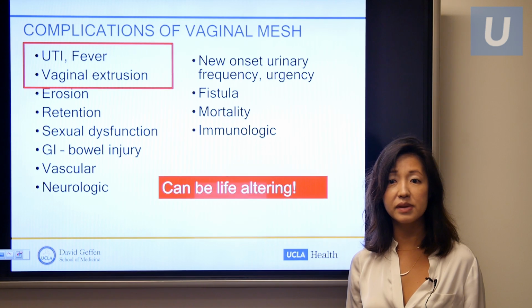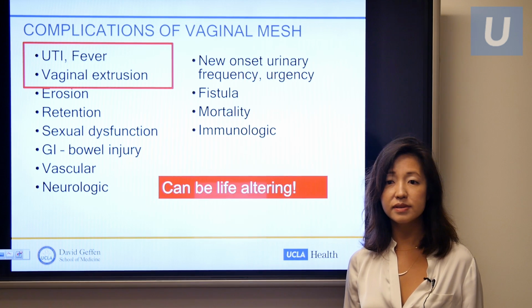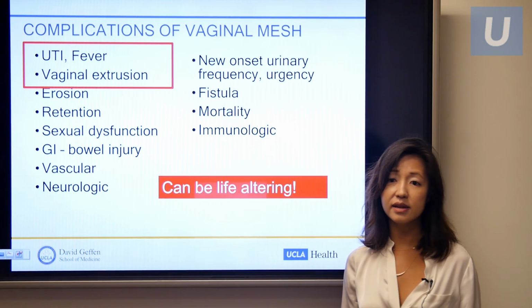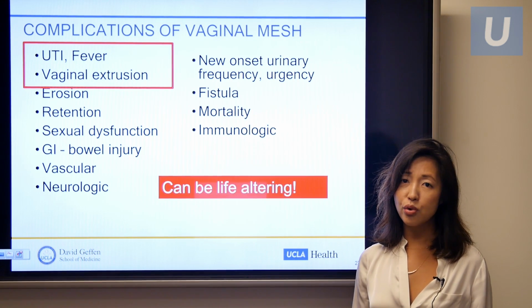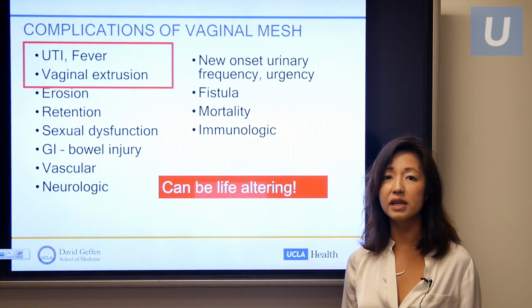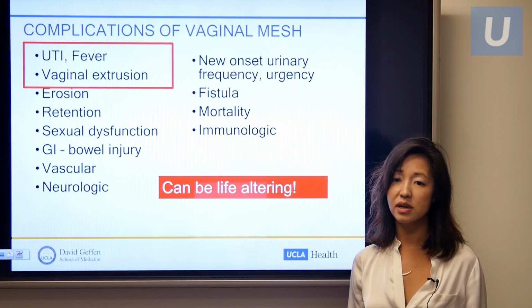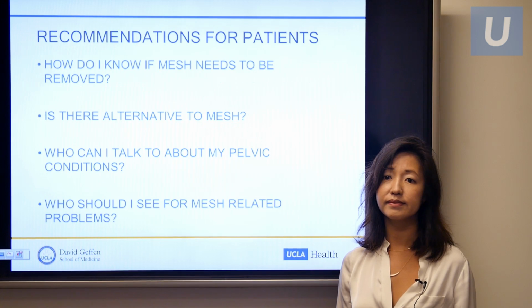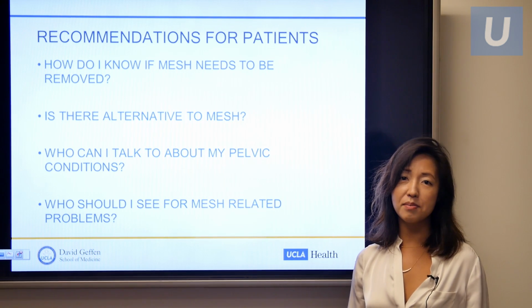And some of the rare complications are fistulas, and there have been very few cases of mortality from mesh, and there is growing concern and data about immunologic reactions to mesh. All these complications can be quite life-altering. So what do I recommend my patients?